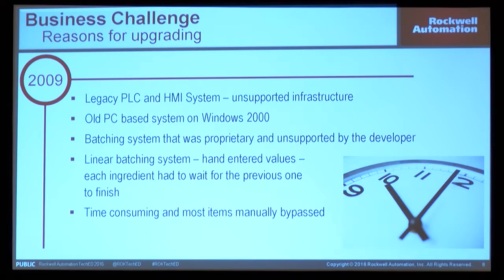Starting in 2009 and prior, we had a legacy PLC and HMI system. With this system, it was unsupported. It was unsupported locally at the plant level. We didn't have anyone internally to help out with it. We relied heavily on the use of outside contractors to keep us up and running.